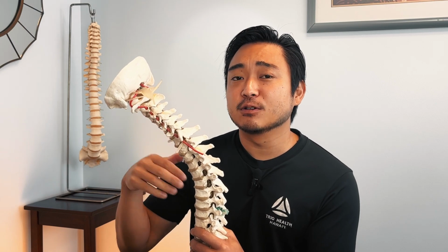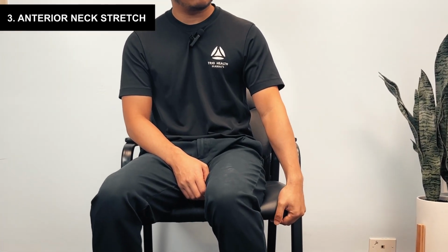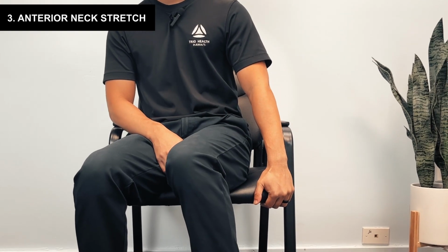When that happens over time, as you're working, the tension increases, and that's why this next exercise is going to give you that relief that you're looking for. So when we're sitting and our head starts to jut forward like this, try out this next stretch. What we're going to be doing is placing one hand either side, we're going to do both. For this example, it's going to be my left hand. We're going to be grabbing either the corner of the chair or the front part of our seat right there.